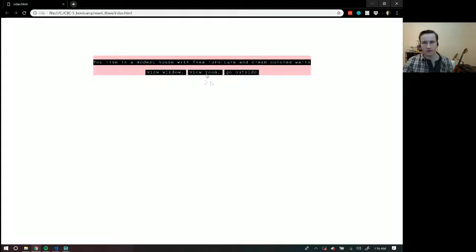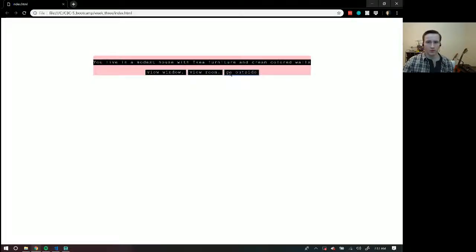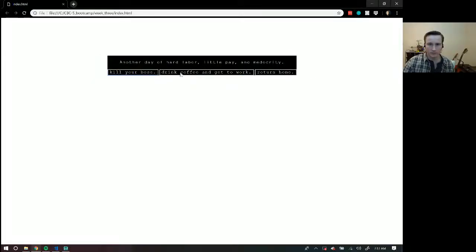This is a text adventure game. It's like if you saw the Netflix show Bandersnatch, or if you played Zork, it's that type of basis. You can pick these buttons, and these buttons will guide you through a state of actions. If I go to View Window, this takes me to a state where I'm in front of a window, and then I have three more options. I can look out a window, I can meditate, I can go back to my room, I can go outside and go to work.